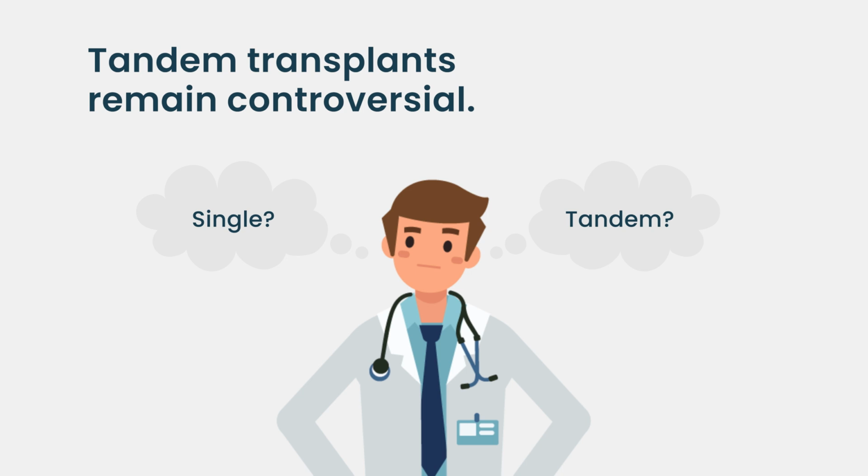But because the studies were not all positive, it remains a controversial issue, based on the situation, the patient, and the genetics of the myeloma.